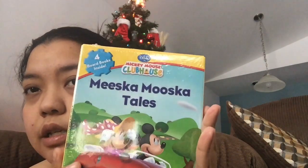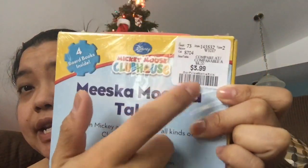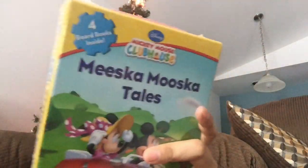Okay, so toys and books, I bought some there at Marshall's. So I'll show you guys this for my friend's kids. Mickey Mouse Clubhouse. It comes with 4 board books inside. So this is a good deal. Paid $3.99 for 4 books. Like, come on now, that's a great gift.